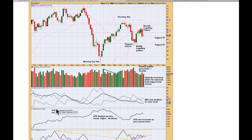At the weekly chart level, when we have had downward movement, it has come with increasing ATR. When we have had upward movement, it has come with declining ATR. There is strength in this downward movement, there is weakness in this upward movement. Again, downward movement, increasing ATR indicates strength. Upward movement, it's now flattening off ATR.